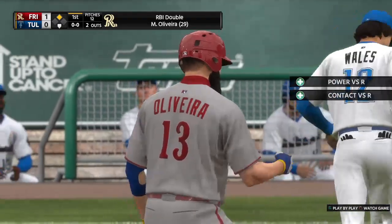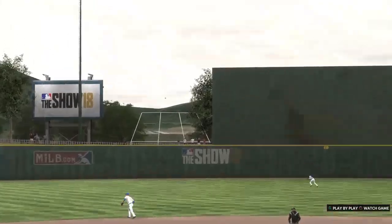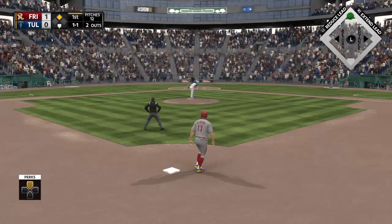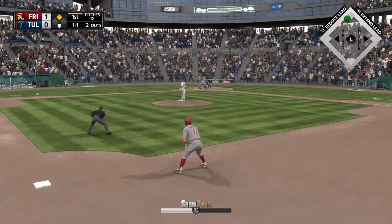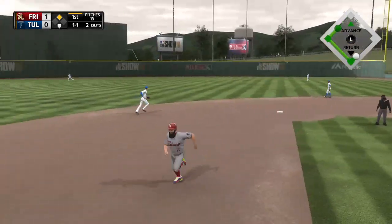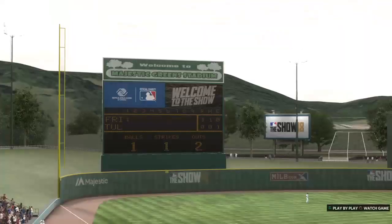Just some more of the same from him. He's been clutch all year with runners in scoring position, and he does it again here with a double. Tack on another RBI to his season total. Now in the box, Bobby Slade, runner in scoring position with two gone. Runner's on his way to third. Line towards center field. McLeod will get there, and he puts it away to retire the side.